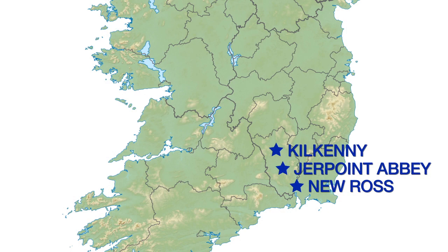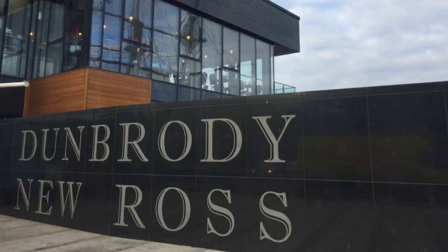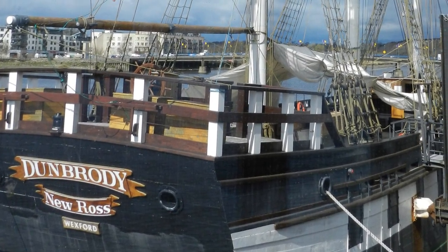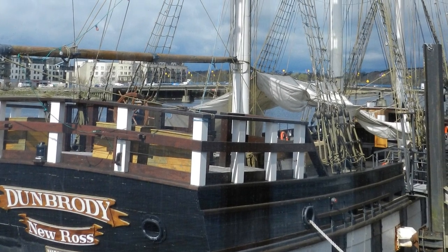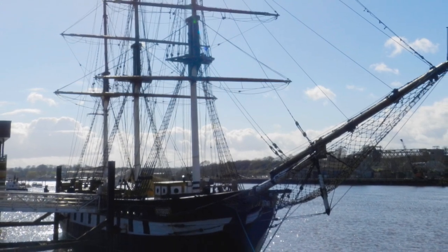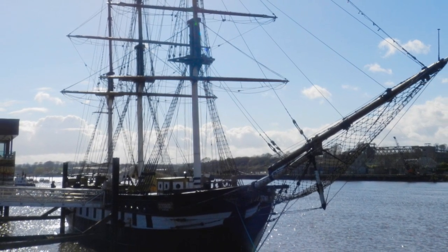Another 30-minute drive southeast is the town of New Ross, which is home to the Dunbrody Famine Ship and Irish immigrant experience. Tour a reconstruction of the ship, complete with reenactors, to learn about the trials of the Irish famine and the morbid journey over the Atlantic. A restaurant, which overlooks the ship, has superb seafood chowder.